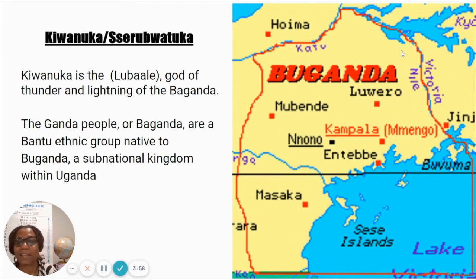Kiwanuka is a Lubaale, god of thunder and lightning of the Baganda people. The Baganda people or the Ganda people are an ethnic group of the Bantu ethnic group native to Buganda, a sub-national kingdom in Uganda. Kiwanuka is also known as a god of justice. There is no physical representation of Kiwanuka, but Kiwanuka appears in the form of a Muganda warrior holding a spear in one hand and his hammer in another. He also wears a bangle. Kiwanuka has a wife. Her name is Nakayaga, the goddess. Both of them appear during thunderstorms as thunder and lightning.